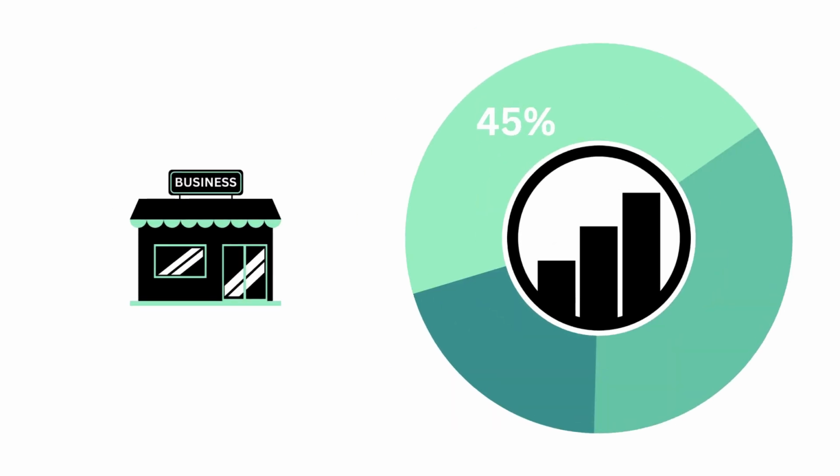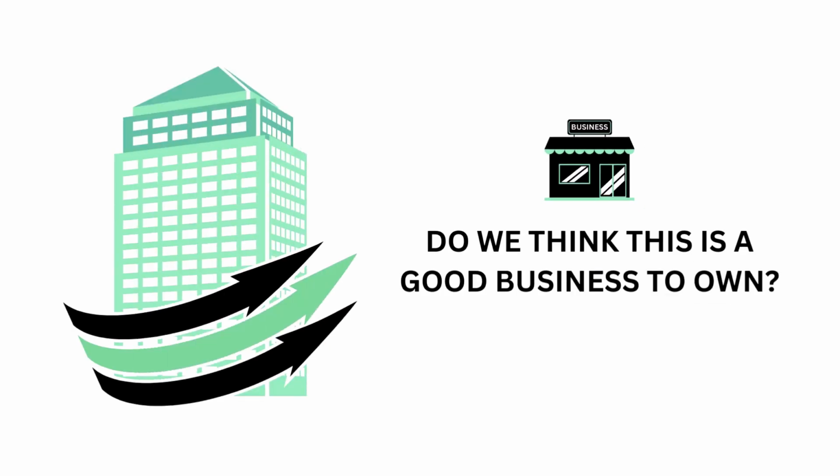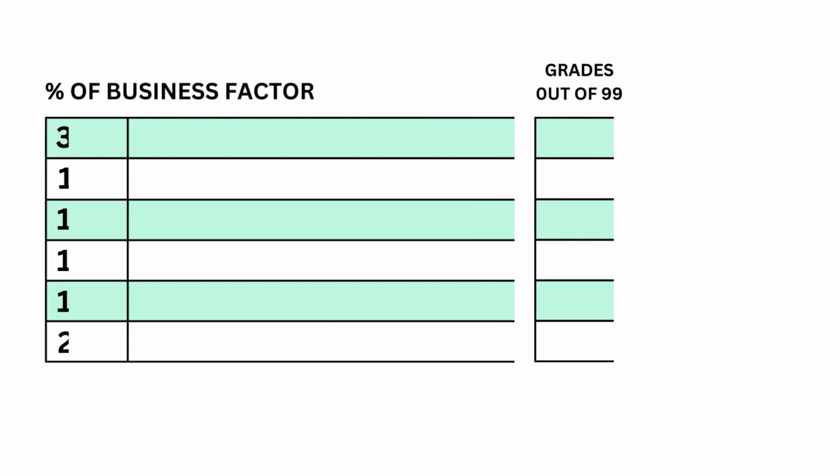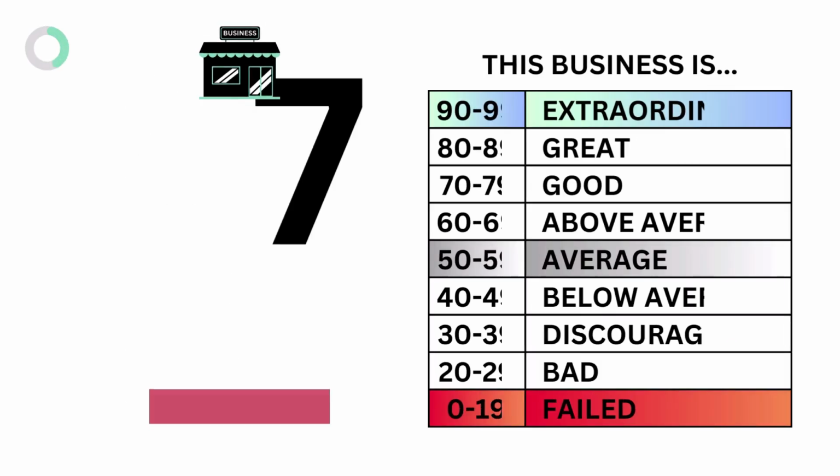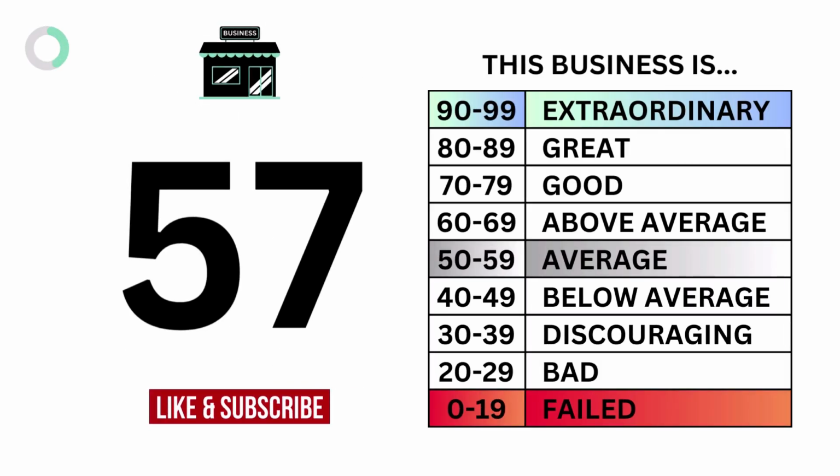First, let's look at the company's business factor, which accounts for 45% of the analysis. This factor basically asks the question, do we think this is a good business to own? The business is made up of these six metrics and their given grades. When we put them together, we get the company's business grade.